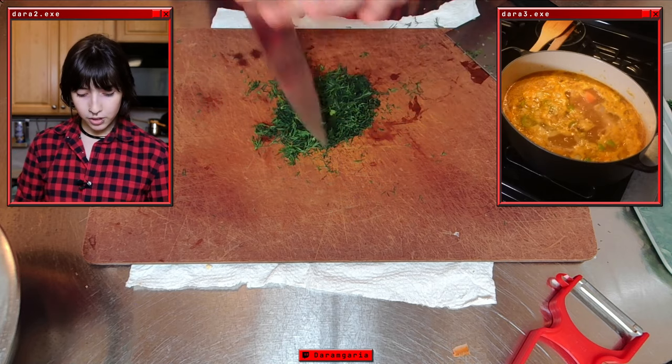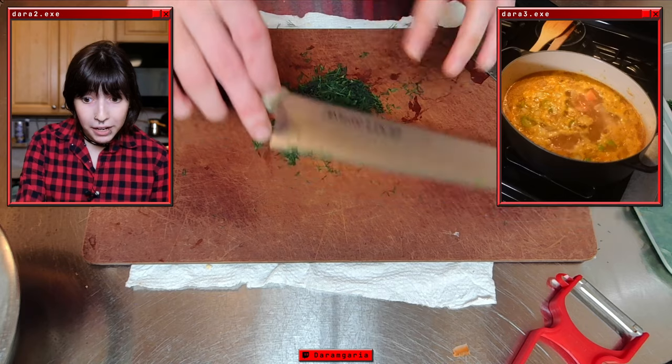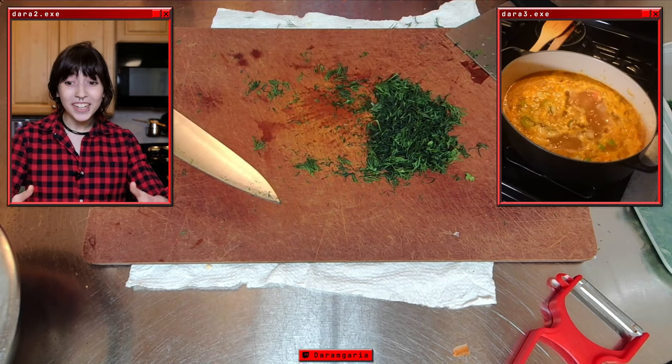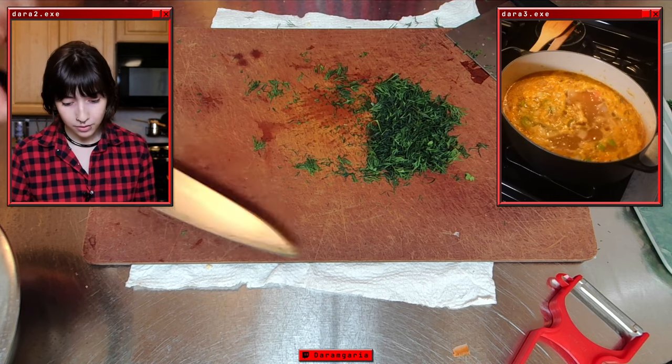Okay, that's so much better. Guys, look at this. Look, it didn't stick to the knife, right? It's not sticking to the knife, and it's not sticking to the cutting board. When it's sticking, that's because you've released the water by crushing it.